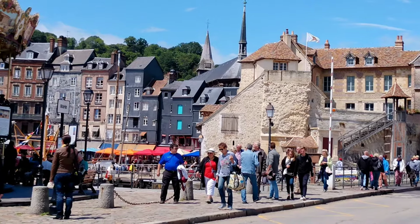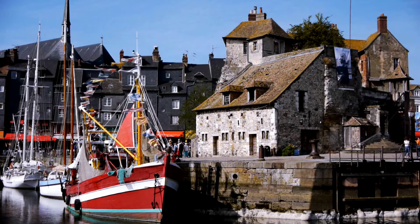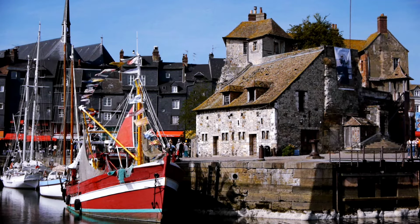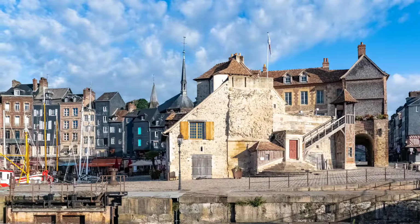And you can also visit what is called La Lieutenance, which is the home of the royal governor for Normandy through the 1600s. This beautiful building also holds part of one of the original two gates from the old city of Honfleur. It's built into a wall here.